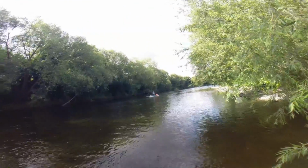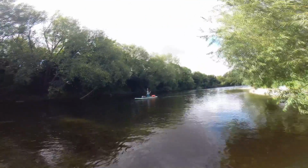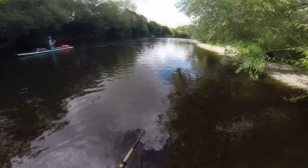It's easier going your way. It's easier going your way instead. Yeah, I've got a barbel, yeah. Oh, nice. Good size. About 5 pounds, I guess, yeah.